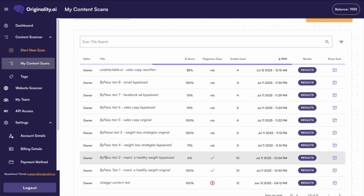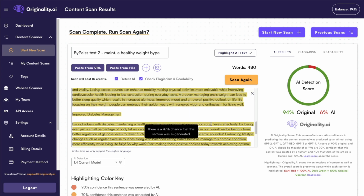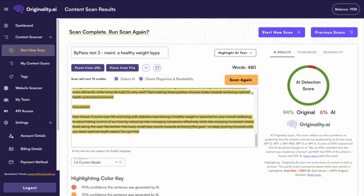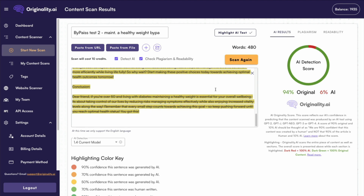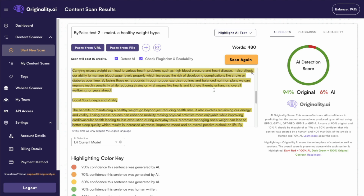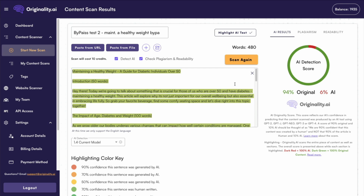And then I came back and did test number 2 to see if what was bypassed was indeed undetectable. And these were the results that it came back with. It claimed that 94% of this article was original and only 6% was AI written. And for those of you that haven't used this tool before, you can see that there's a highlight color key here, and it will show you what's been AI written and what's original according to the color code.